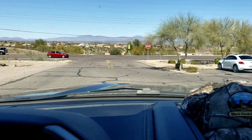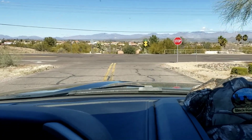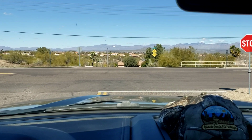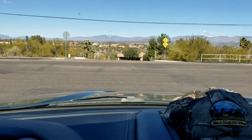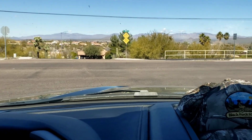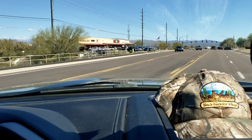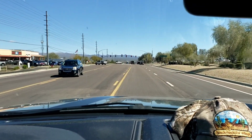Okay, here we go. We're on the road again. Just on the west side of Wickenburg, there's a shopping center with a Safeway, and there's a big vacant lot right there. We like to stop there and get lunch. We actually picked up some fried chicken from the Safeway and had ourselves a nice fried chicken lunch. So now we're back on the road, and we'll continue with our windshield tour.